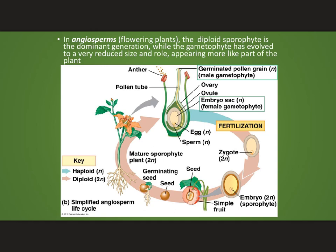Like you notice here, the female gametophyte is just this little portion, almost inside the plant. And the male gametophyte forms this tube, kind of inside the plant, but these are multicellular things. So we still see this strange alternating between a haploid stage and then a diploid stage.